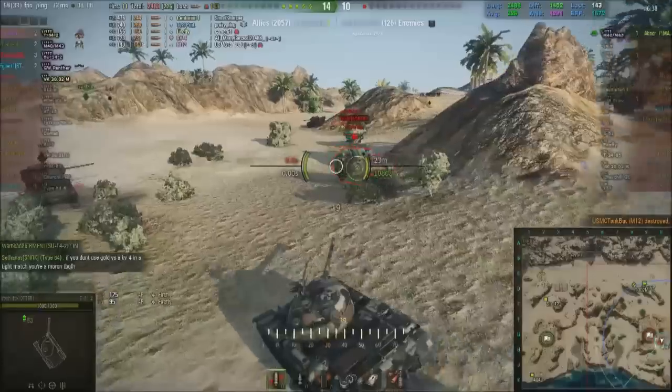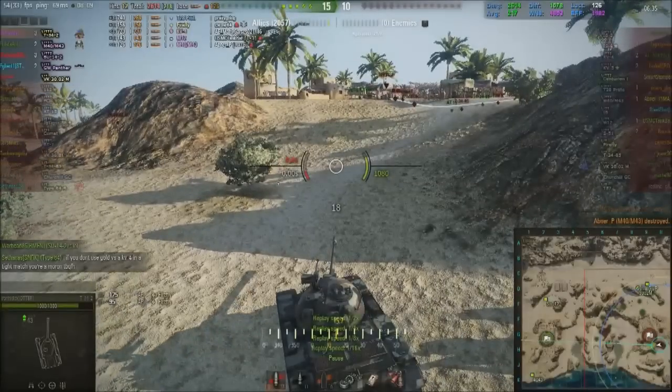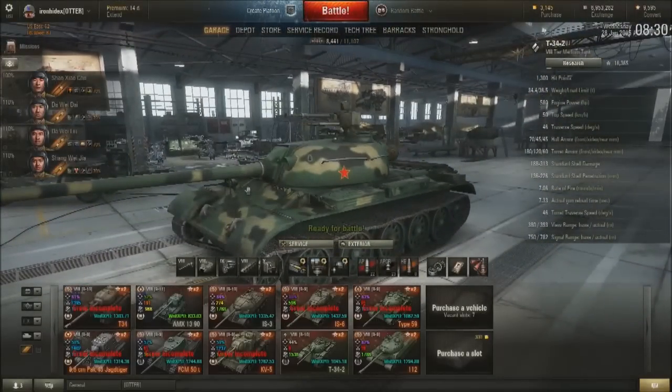And down goes the next one. So we in this match, 2,614 damage, 3 kills, another win. Guys, I hope you enjoyed my guide review of the Tier 8 Chinese medium tank, the T-34-2.